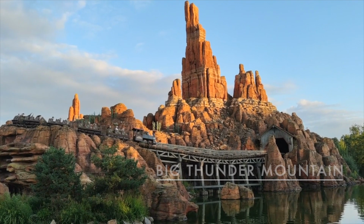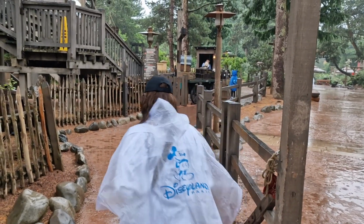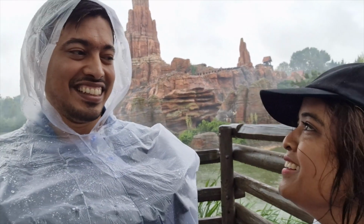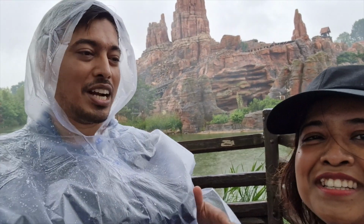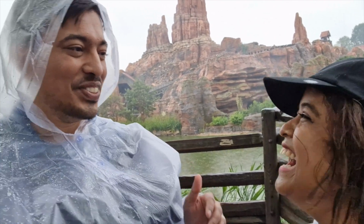So we are now going in this Big Thunder Mountain. Wish us luck! How was your experience? My experience was pretty good, I would say. My hands are still trembling, my legs are still trembling. In the dark, there was a tunnel like 20 seconds. It was all blackout. You can't even see anything around you. Yeah, I'm not able to see even you.